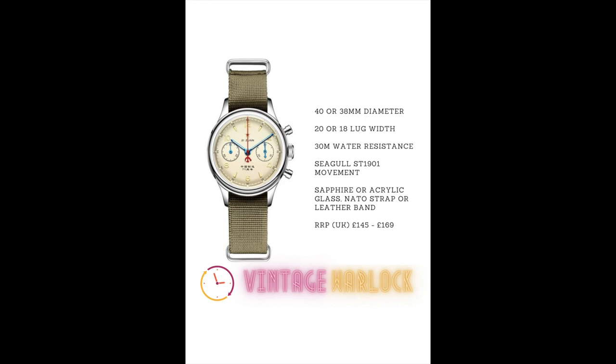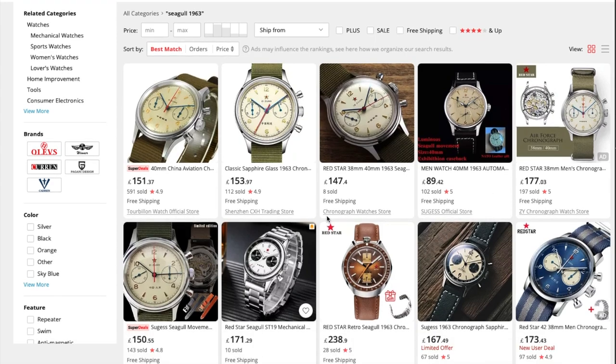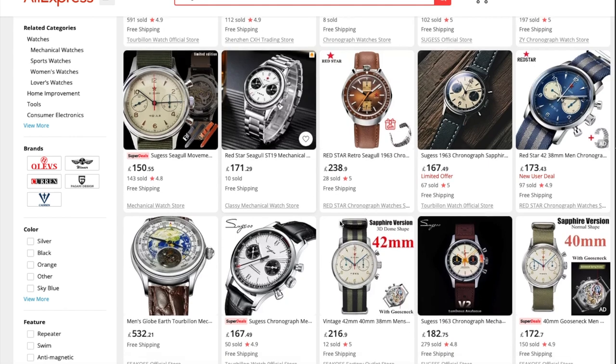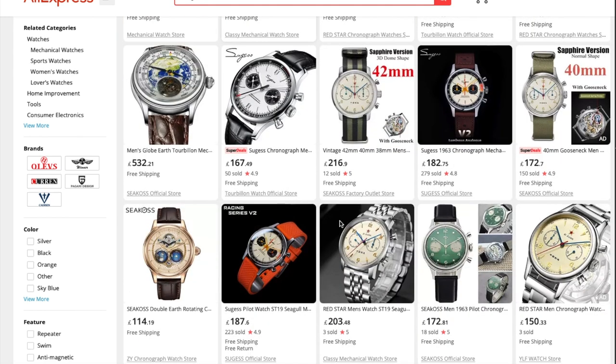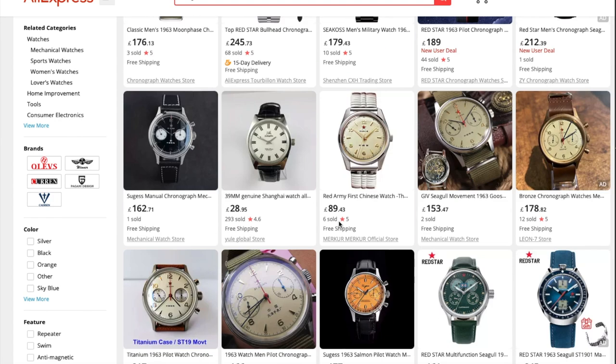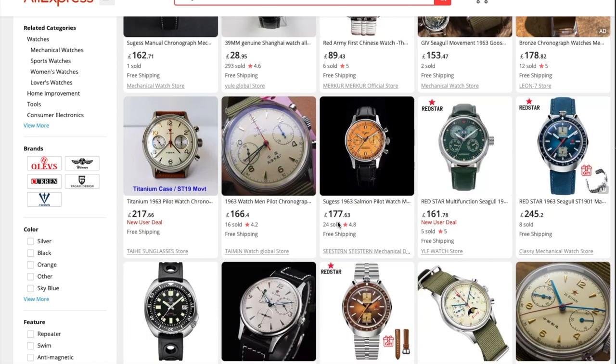So I think the Seagull 1963 makes a fantastic first watch for somebody who wants a mechanical movement, doesn't want to pay through the nose for it, but wants to understand a little bit more about horology. I also think that it's an incredible bargain buy, really, to add to anyone's watch collection, to be honest. I used to own the 38mm acrylic crystal version of this watch, and I sold it, and I regret selling it, and I want to buy another one now.